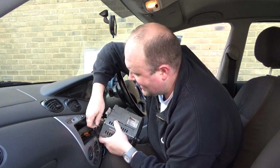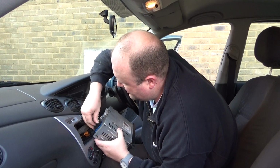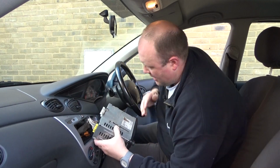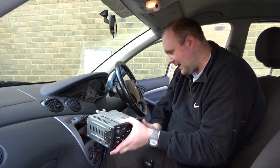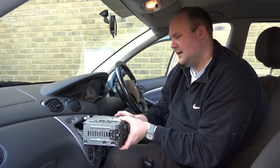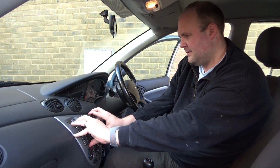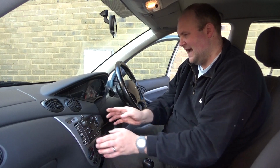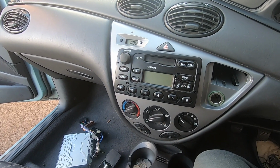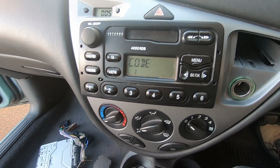Okay. I mean, it can only plug into one, and I was trying to plug it into the other. And okay. Oh, and don't forget the aerial. Aerial. Okay. Right, what I'm not going to do is actually slot it in properly until it's in. Place your bets. Okay, we're halfway there.